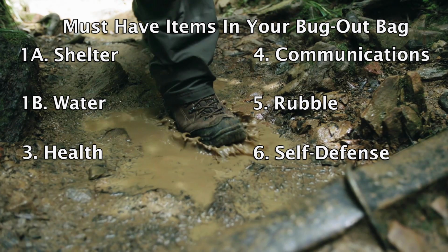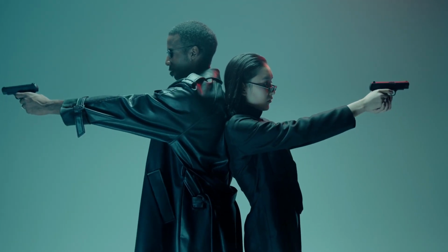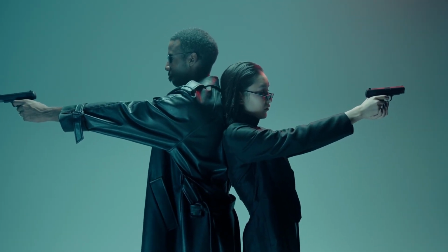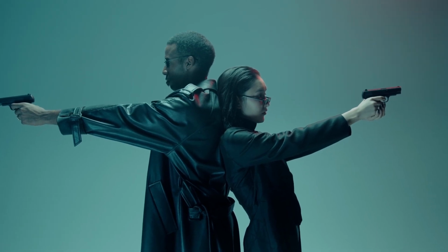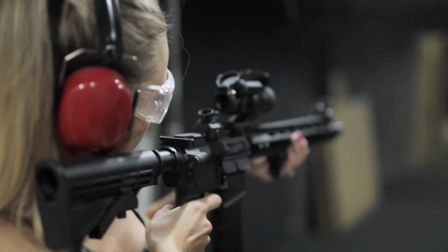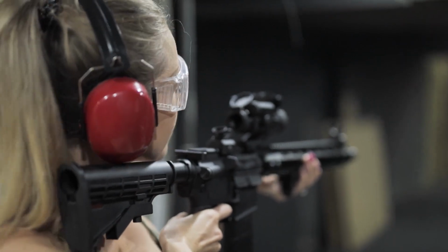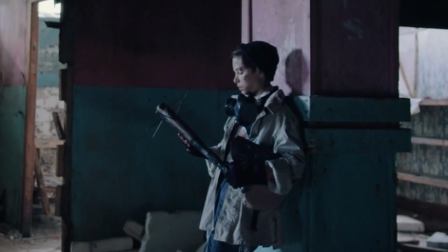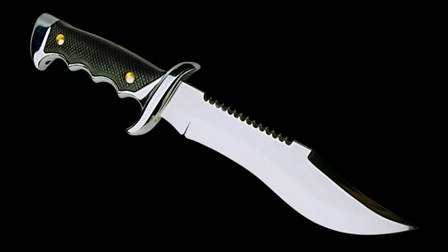The 6th consideration is your need for self-defense. A lot of people will tell you you should have a gun, but is this really your best option? If you're trained to use one, and you know how to use one, and you're willing to use one, then the answer is yes. However, in a disaster situation, bear in mind, firing off a gun will make a lot of noise and will definitely tip off others to your position. For most people, a baseball bat or a good sturdy knife will be your best option for self-defense.